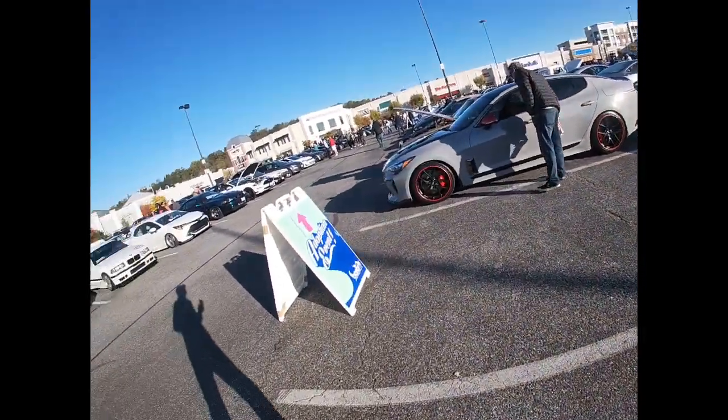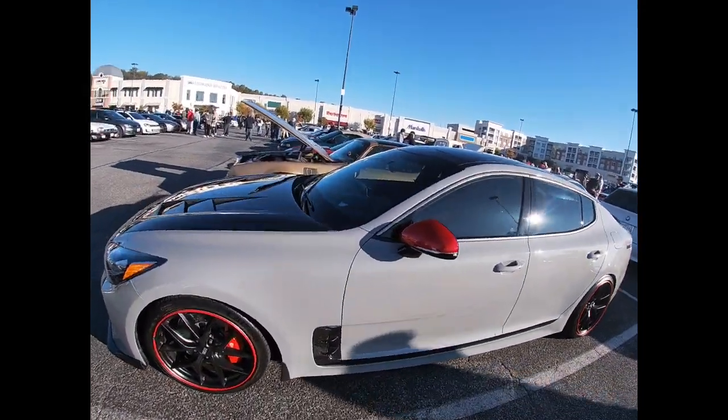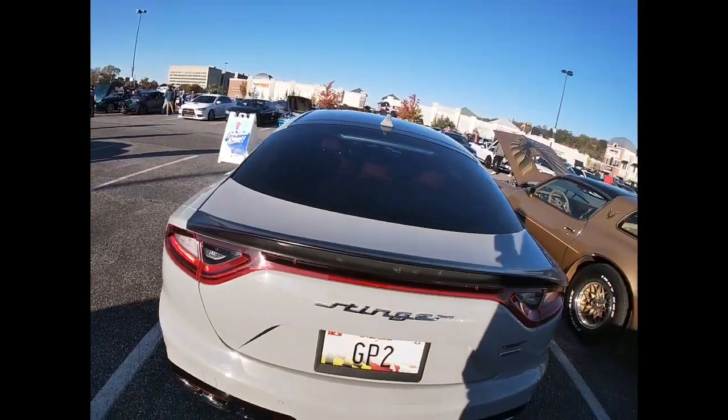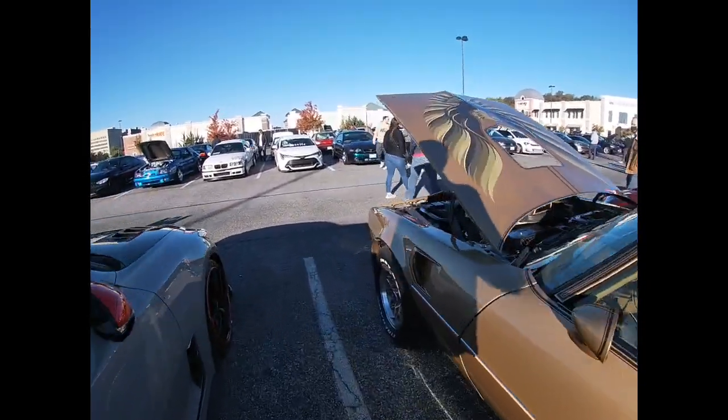It's a Kia Stinger. Yeah, it's a Kia Stinger, I think. Let me look on the back. Row after row of cars. Yep, it's a Stinger. I think this might be a Camaro.